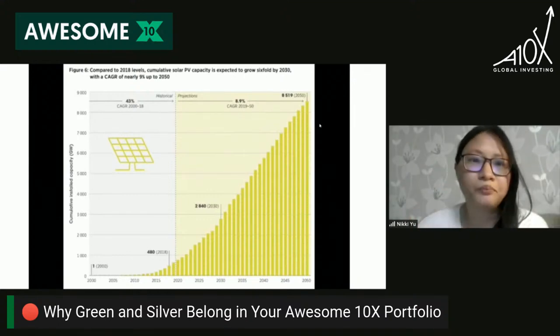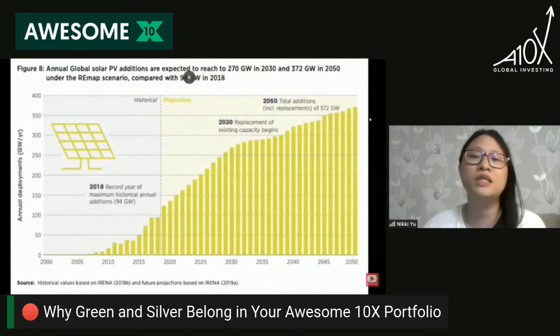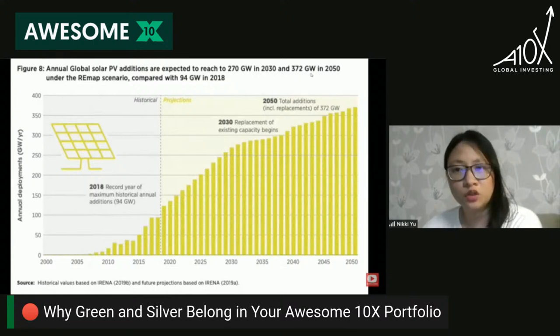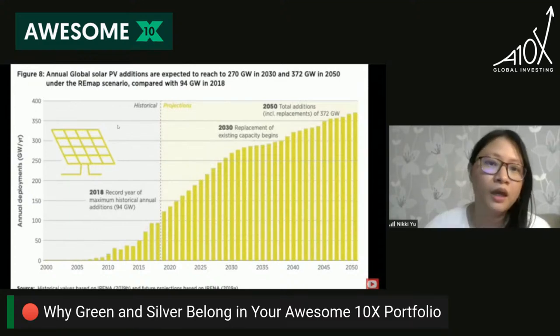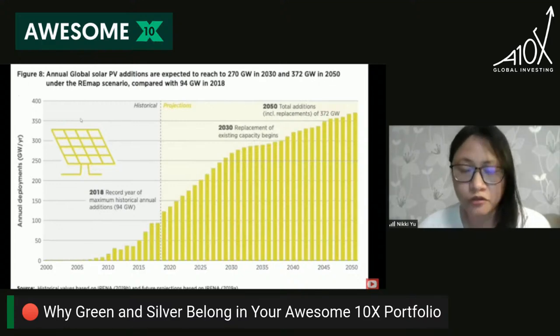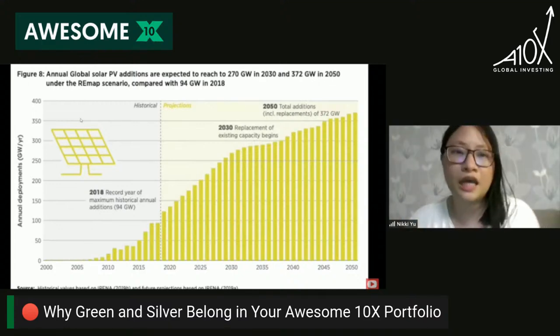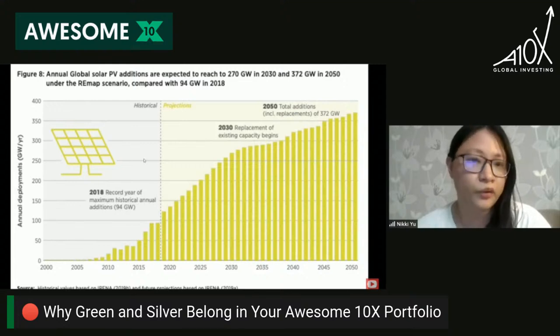Okay, let's take a look. Annual solar PV additions are expected to reach up to 270 gigawatts in 2030 and 372 gigawatts in 2050, under the renewable energy roadmap, compared to just 94 gigawatts in 2018. I would argue that this threefold or tenfold increase is not going to happen in 30 years' time. It's going to happen within 10 years' time, because of the acceleration by the governments of China and the US. They have already discussed in their 5-year plans and 10-year plans that this will all get accelerated. It will mean that there will be a huge replacement towards sustainable energy in our next decade ahead.